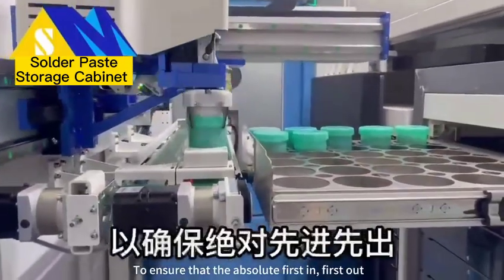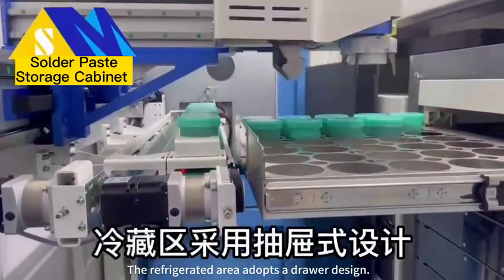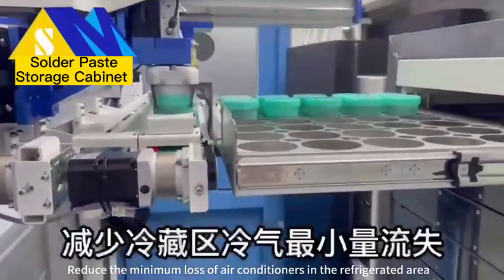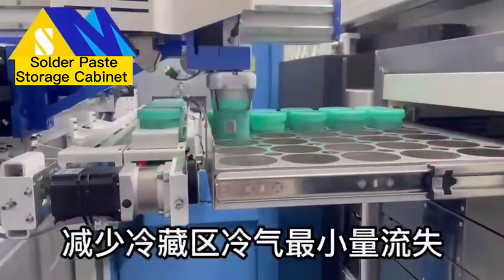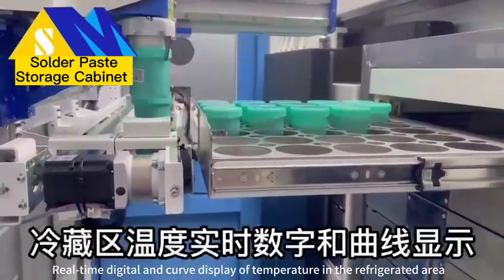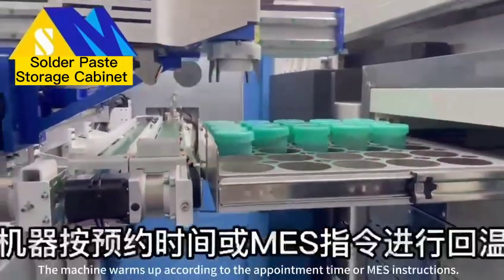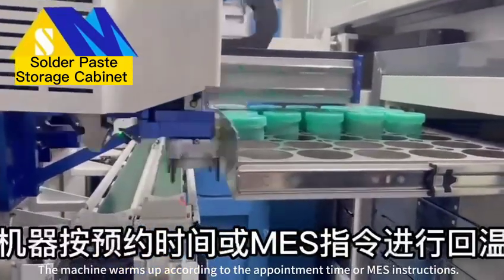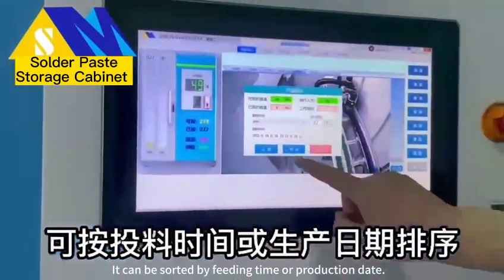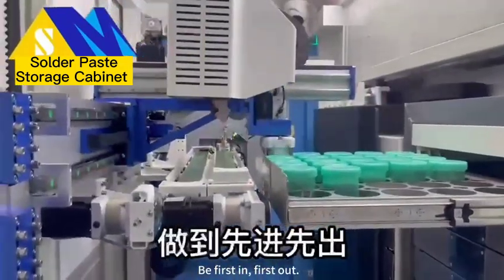To ensure absolute first in, first out, the refrigerated area adopts a drawer design. Reduce the minimum loss of air conditioners in the refrigerated area. The temperature is more uniform. Real-time digital and curved display of temperature in the refrigerated area. Over temperature alarm. The machine warms up according to the appointment time or MES instructions. It can be sorted by feeding time or production date. Be first in, first out.